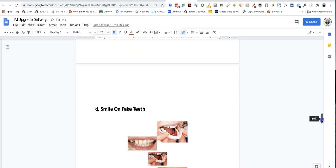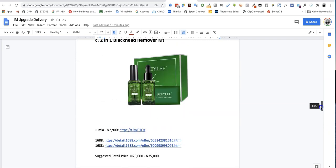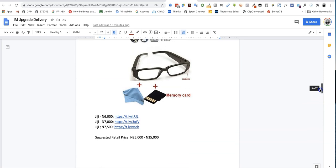Of course, you should know what this does. And a whole lot of people will buy it if you give it a very nice copy. This sells for 2.9 and it takes off blackheads. Blackheads, ladies don't want them on their faces. Now, this is a camera that you can sell the hell out of. You can make a whole lot of money selling this camera, right?